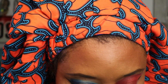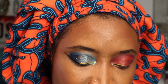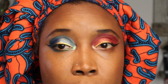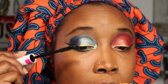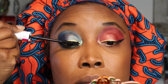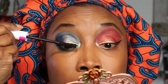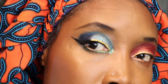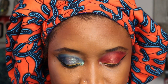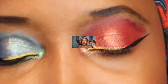All right, so for mascara, I am going to throw on the Oma Beauty by Sharon C. This is actually one of my now current favorite mascaras to use. And now you can see why. This mascara be giving, y'all. It really be giving, and it's hella cheap in America.